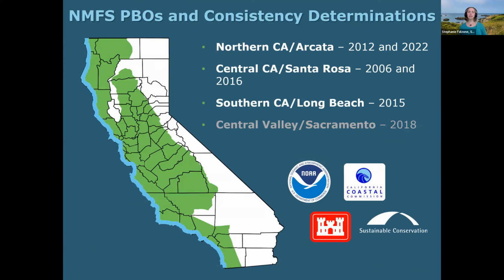These PBOs are administered by the NOAA Restoration Center. There are 4 covering the anadromous waters of California statewide, but I'm going to only talk about the coastal ones today. They cover a similar set of project types around riparian, wetland habitat enhancement and restoration, things like fish passage improvement, upslope watershed restoration, a lot of project types.